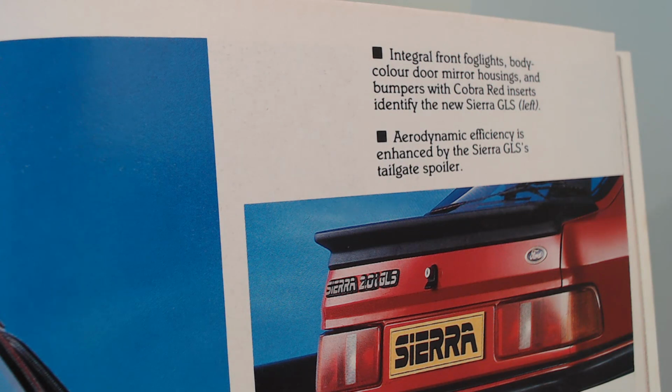So it says aerodynamically efficient is enhanced by the Sierra GLS's tailgate spoiler, which I always thought quite suited it. And you can see how it's badged there as well. Sierra 2-litre I GLS, and of course red inserts in the bumpers.